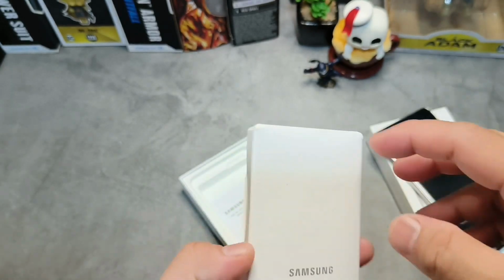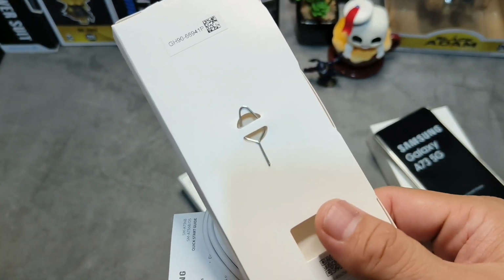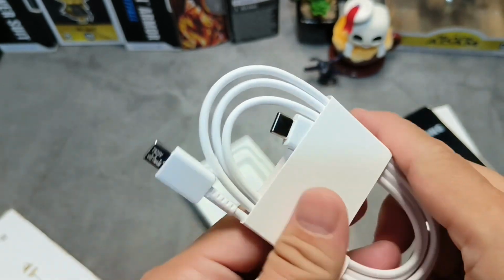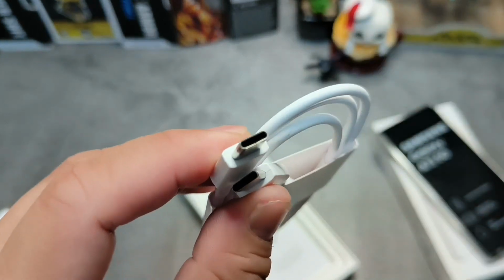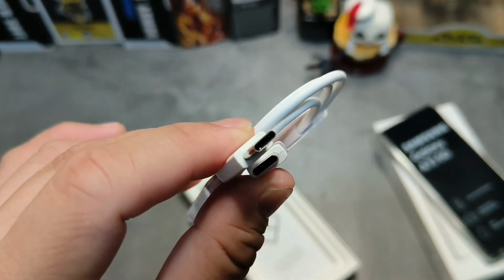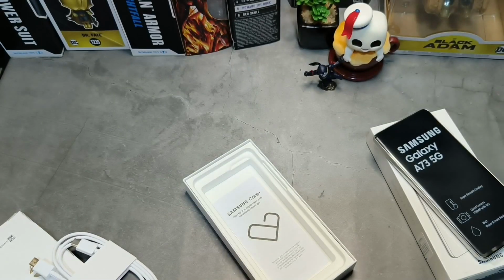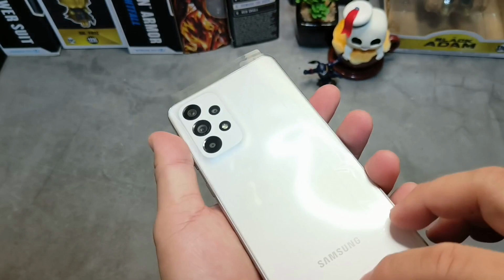So you also get this compartment. So at the back you'll have the SIM ejector tool. You have the USB-C to Type-C charging cable. So kung yung usual charger mo is USB-A to USB-C, wala. You need to buy an adapter charger na parehong USB-C yung ulo. So yan. And you also get this quick start guide. Diba? Yan. Tanggalin na natin sa plastic case.